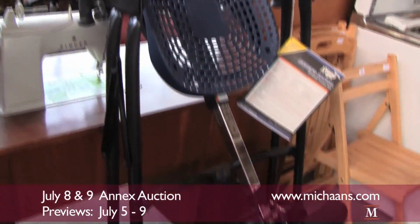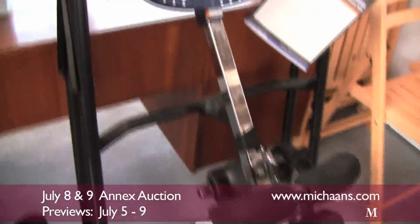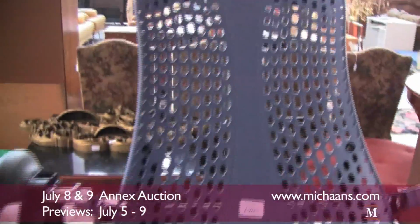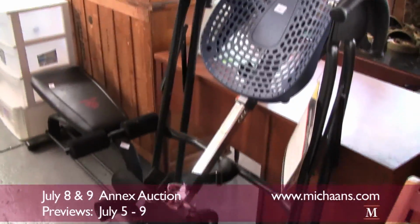Lot 1907 is this Hang Ups inversion table for your exercise workout. Includes the owner's manual here. Looks like it might be unused. Very good condition.